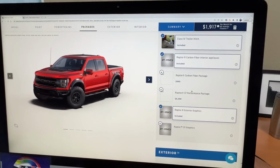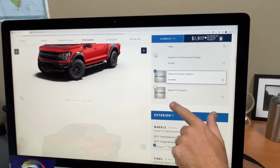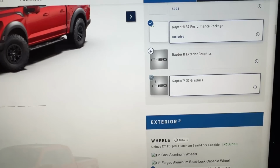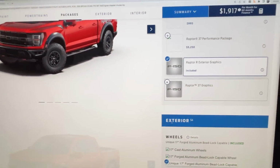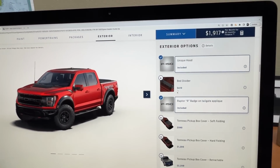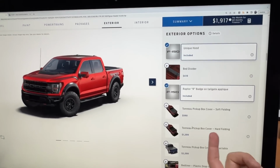I know, it just seems like whoever wrote the code here wasn't actually thinking about the way people use it. Maybe this is okay, try that one. That's a 37. I think we're maxed out almost. Nope, see? No. Once again, it's subtracting it. So, drum roll. Well, actually, tonneau cover. Sure. Soft folding. No, let's go for hard folding.